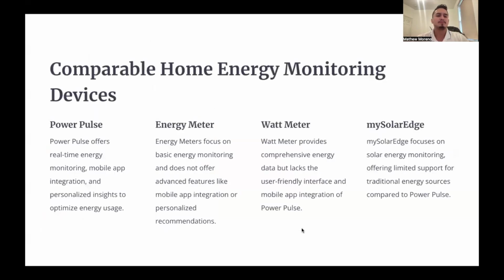Next, we look at some comparable home energy monitoring devices. As you can see, Power Pulse, that's us. We'll give you the real time energy monitoring. We'll have a mobile app, user-friendly interface. It would also provide personalized insight to optimize your usage. There are other devices that are good, not going to knock them, but they're not as good.